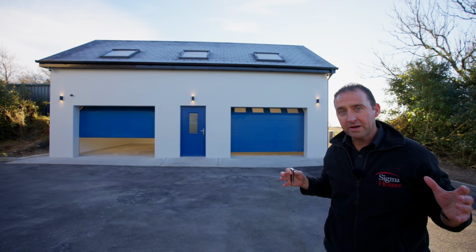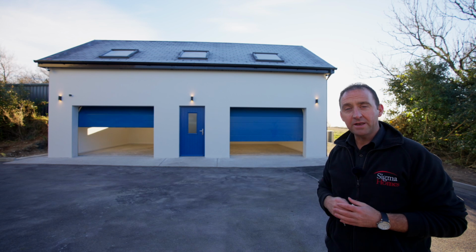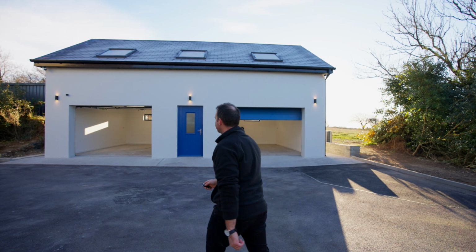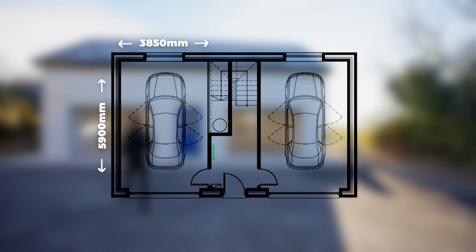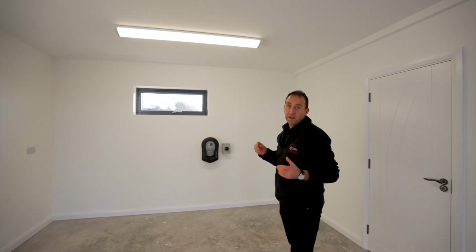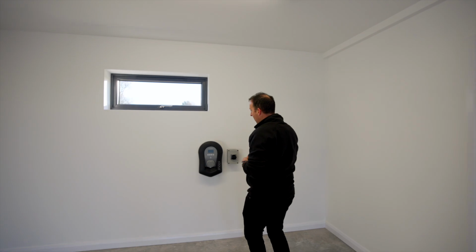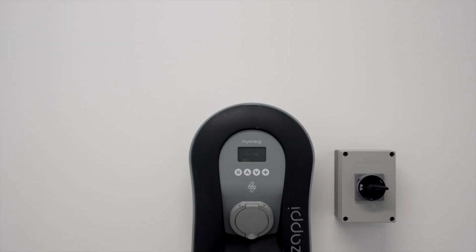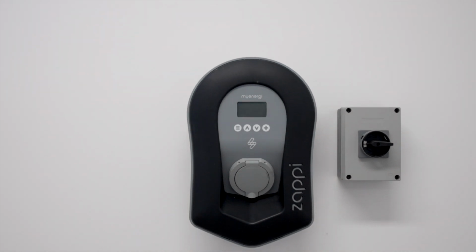They open perfectly up so you can drive your car in, or maybe it's overnight and you want to drive your car out. Each garage has been properly sized to fit your vehicle. Overhead, we've got natural LED lighting. And right here at the back, both garages have got their electric charger, so it's fully future-proofed.